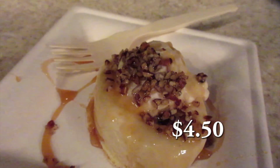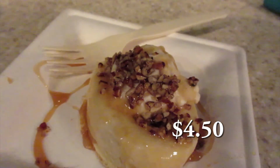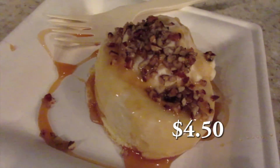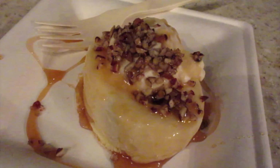You can find this in the Cheese Studio, sort of on your way from Future World to the World Showcase. So I highly recommend checking it out. It's a hot seller this year. Everyone I've talked to has seemed to have loved it.